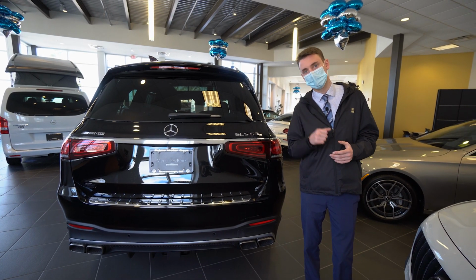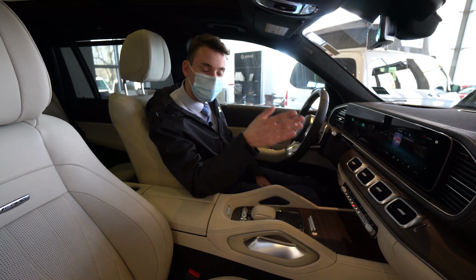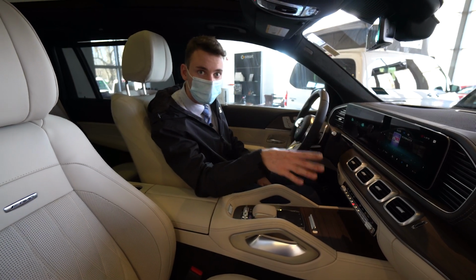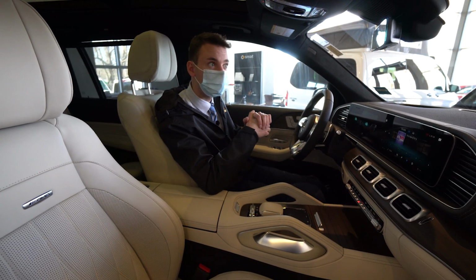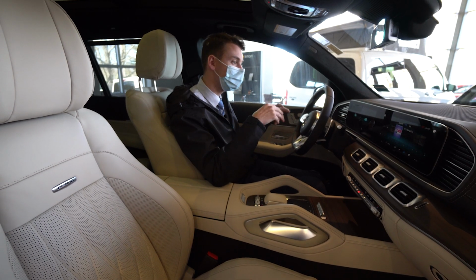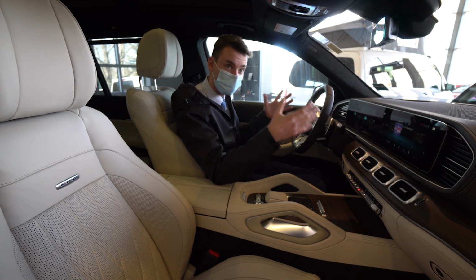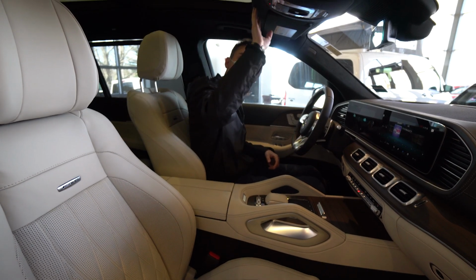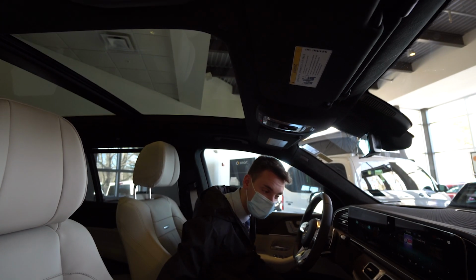Let's take a closer look at the inside. Inside the GLS 63, we can take a closer look at the interior. Now I know again, the layout of the GLS is something you're familiar with, but I wanted to give you a much closer look here at the interior options, and what makes it special. So up top here, beautiful Dynamica suede headliner. It's a very nice option.